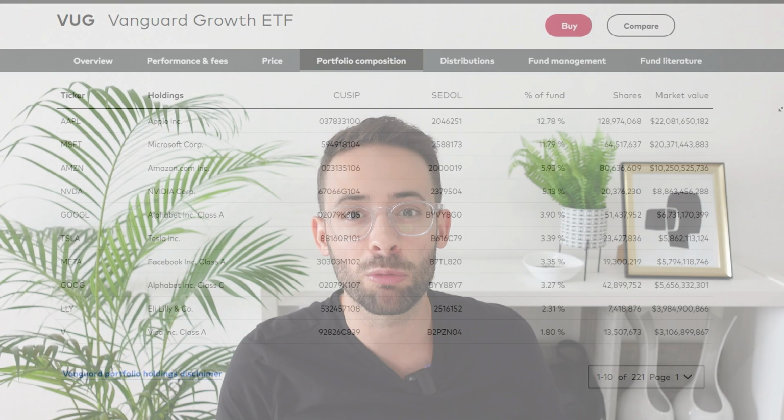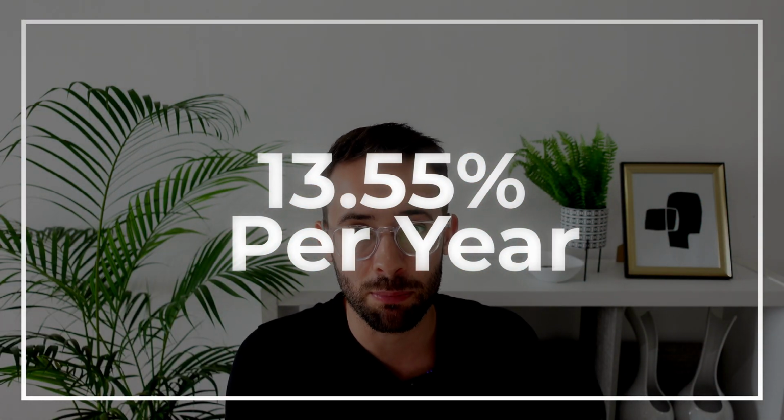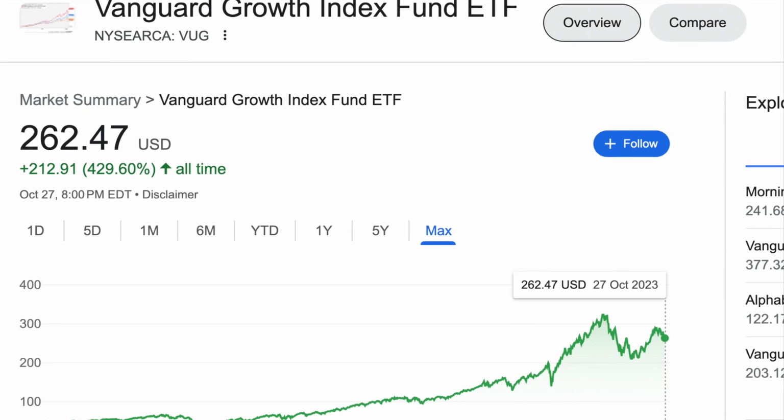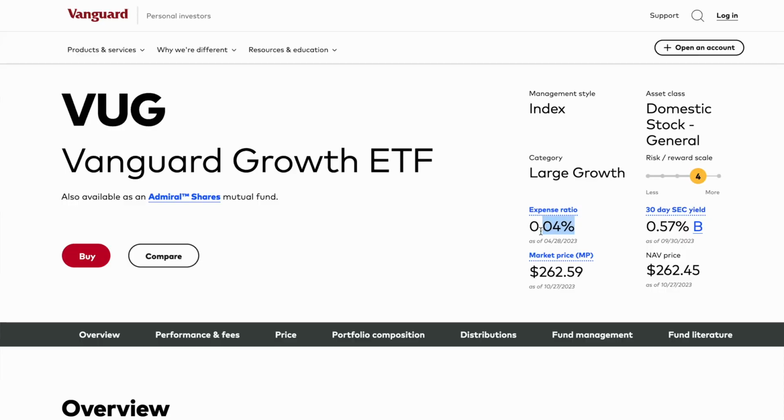If we look at the 10-year performance of this ETF, it's averaging about 13.55% per year, which is very solid returns that is handily outperforming the total stock market. The expense ratio on this ETF is super low at 0.04%, and this is pretty much as low as the fees will get for any ETF. And that's definitely one of the major pros of choosing this investment.